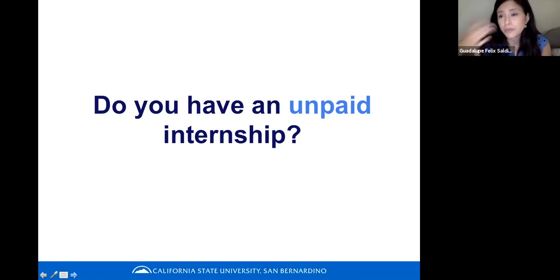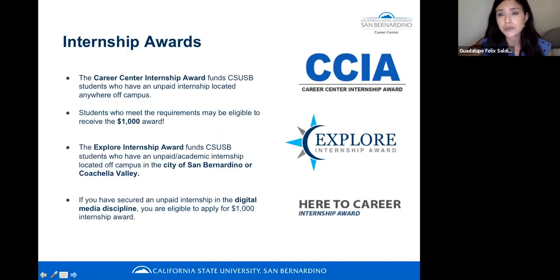But for-profit companies cannot offer unpaid internships unless they're making it mandatory for you to receive internship credit. But let's say you do have an unpaid internship with a nonprofit, government, or municipal organization. The Career Center hosts 2 internship awards.